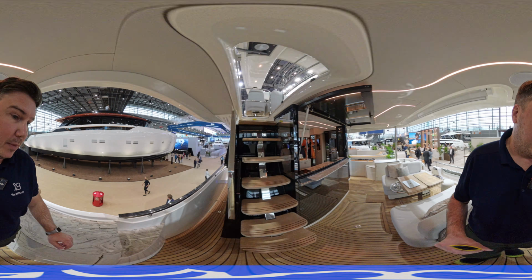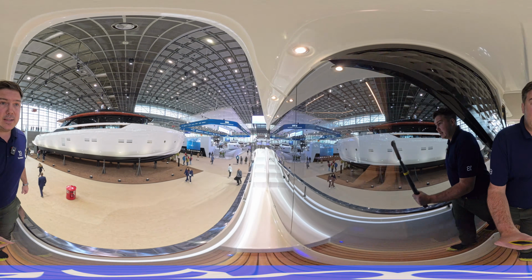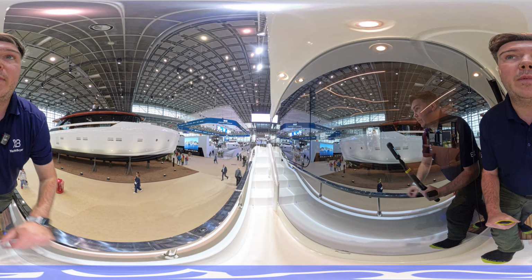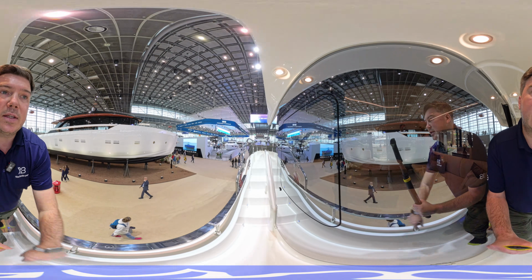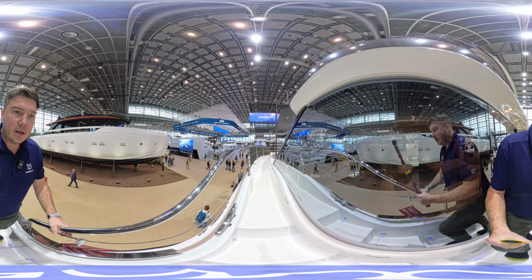I'm going to stay on deck for the moment because there's people in the saloon. Let's head round. Symmetrical decks. There's a little break in the boarding gate here, so you can jump off amidships if you need to. No side door on this side, but you can see there is an opening window. So you've got ventilation on this side. And then it's quite a few steps up to the foredeck.